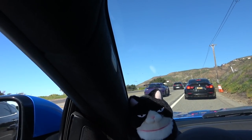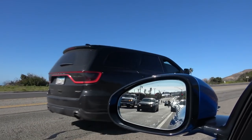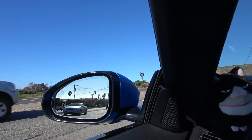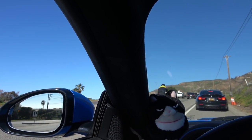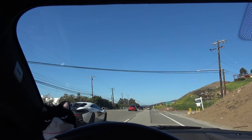Hey, GT3 RS, baby. What's up? The Durango SRT. What a whole eclectic collection of cars out here today, and a lot of cops. Is this a drive now? I don't know.